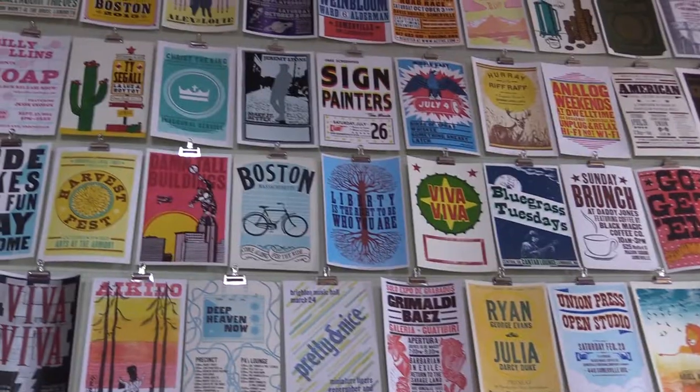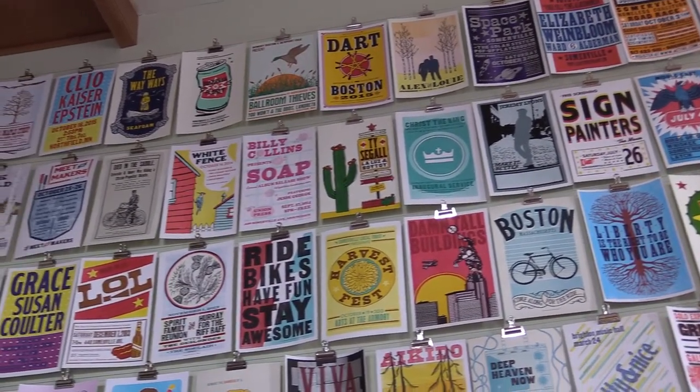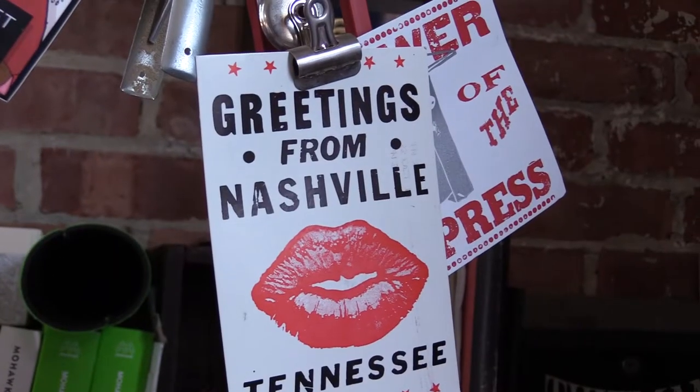My name is Eli, and I run Union Press. We are a letterpress print shop and design studio just outside Union Square, which is where we got our namesake. I have been printing here since 2010, which is the year I graduated college.